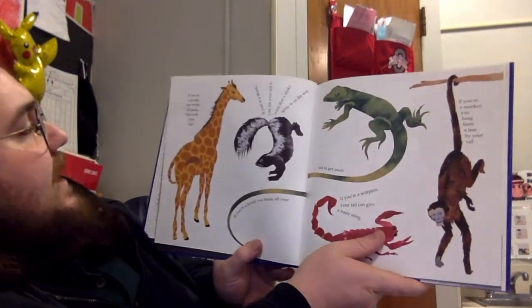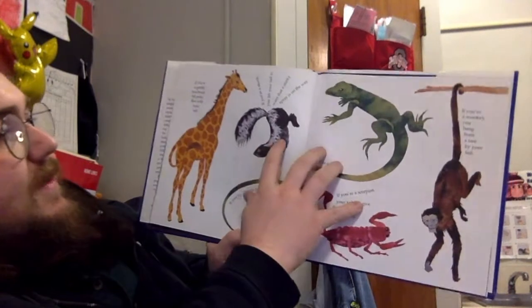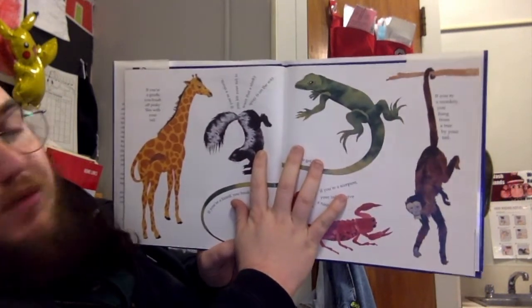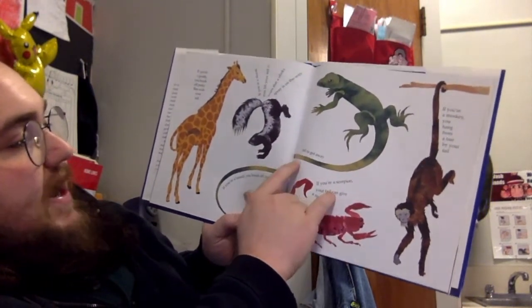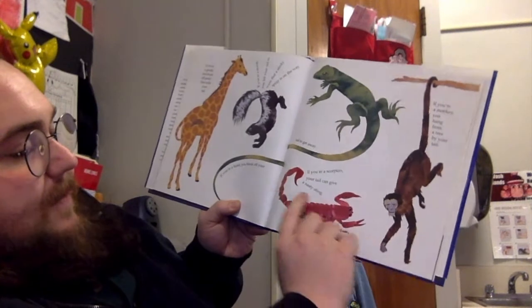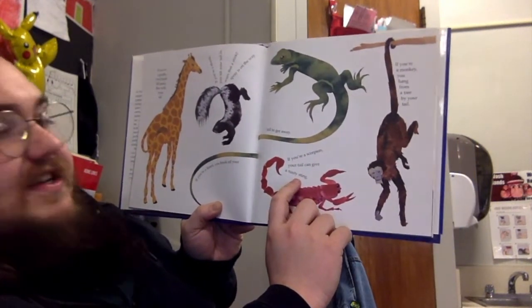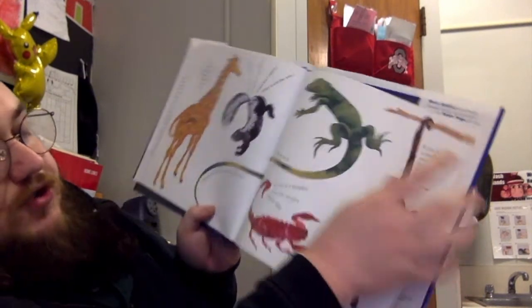If you're a giraffe, you brush off pesky flies with your tail. If you're a skunk, you lift your tail to warn that a stinky spray is on its way. If you're a lizard, you break off your tail to get away. If you're a scorpion, your tail can give a nasty sting. And if you're a monkey, you hang from a tree by your tail.